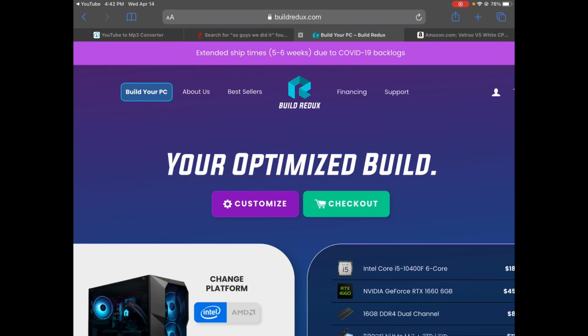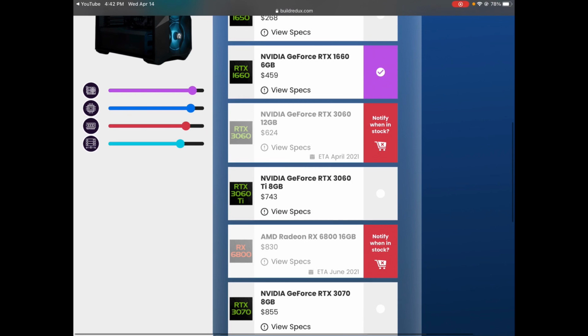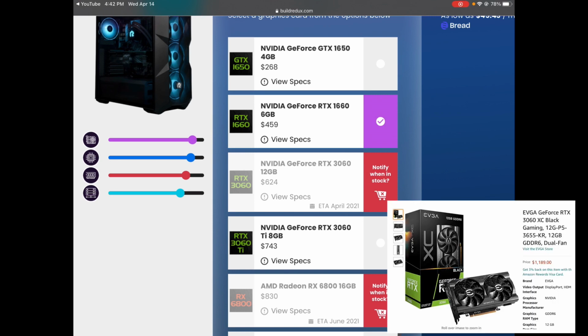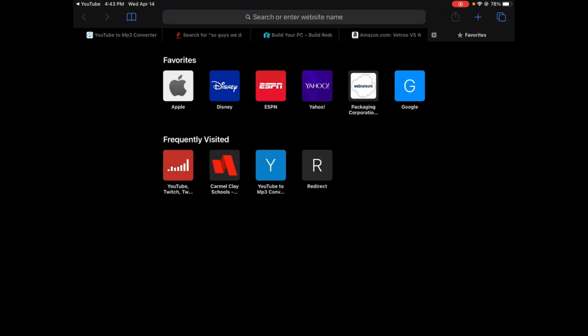This is something else that I have an issue with this company with. The customize option doesn't really give you any options. Like, they're selling an RTX 3060 for $620, which is pretty damn good actually, because those things cost about $1,000 right now. So I guess $450 for a 1660 is... Here, let's check, shall we? Let's give it a look.